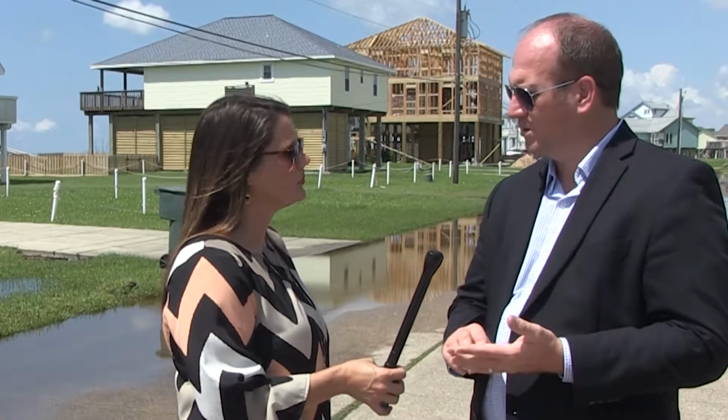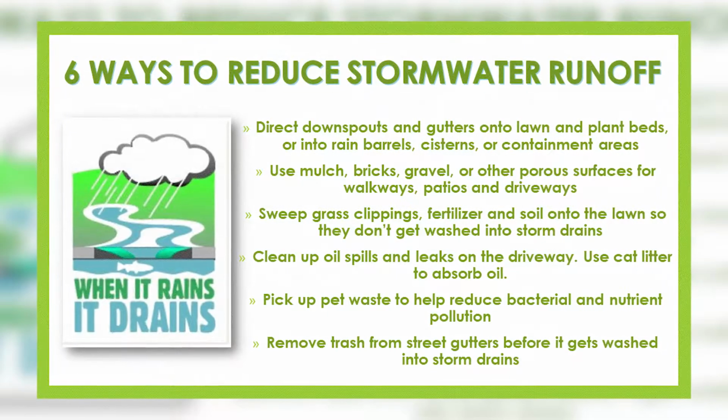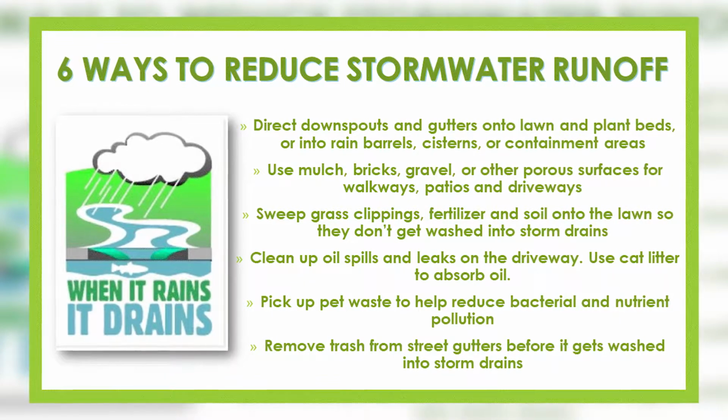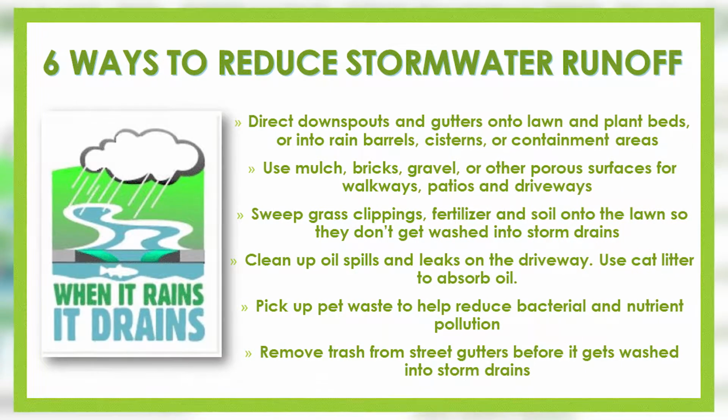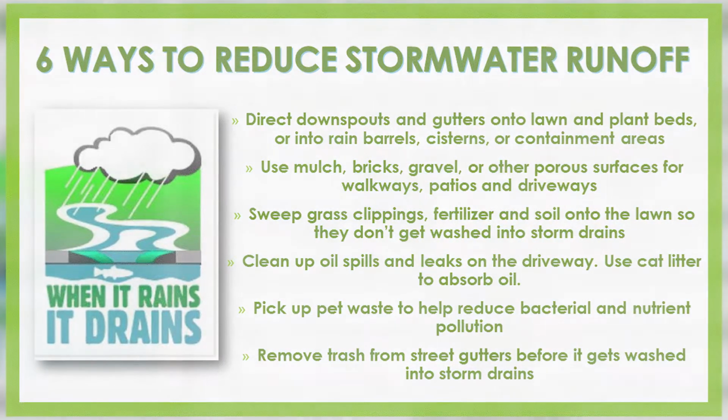Also, when you have large bulk pickups for your trash and leaves and debris like that, keep it off of that gutter pan area, move it into the grass next to the sidewalk or in the drive approach area. That'll really help reduce that flooding issue.